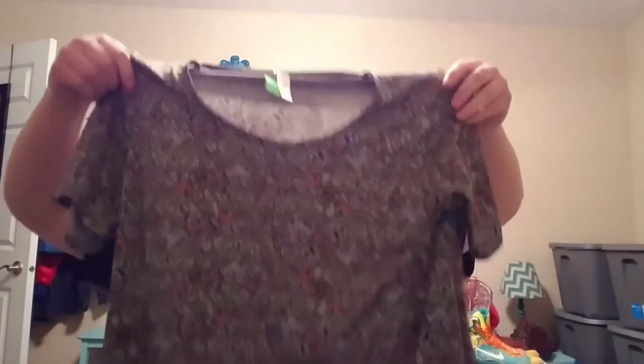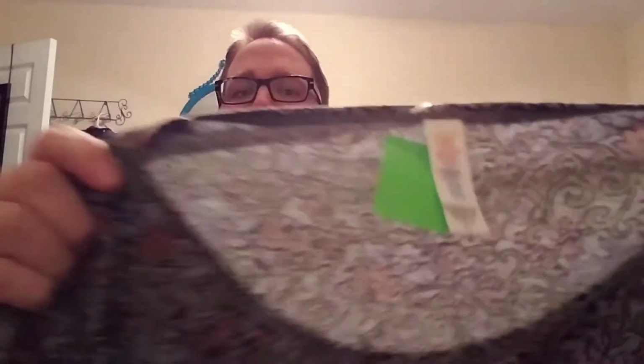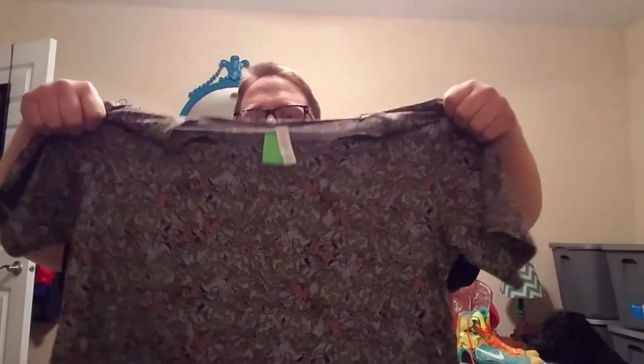Next, we have this LuLaRoe top. It's kind of a gray with some floral on it, but if you don't know LuLaRoe and you're into reselling, then you don't do a lot of it yet. But anyways, I paid $5 for this, pre-owned. Even though it's not a super fun pattern, I'll still get around 20, 25. So I might make $10 to $15 profit on this thing. But LuLaRoe always sells quick.